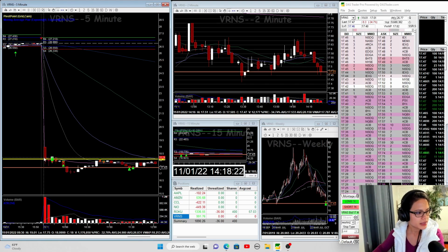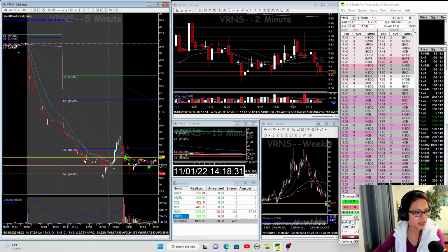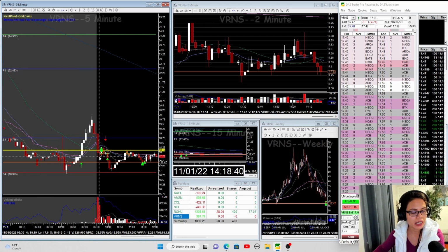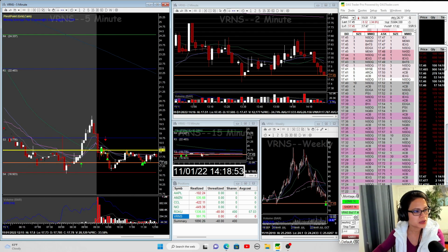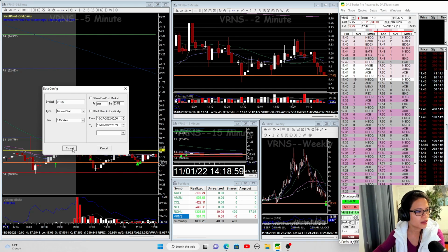I missed this entry right here for an opening range breakdown. If we turn on the pre-market, an opening range breakdown is basically just breaking the low of the pre-market or breaking the low of the opening, and the low of the opening is at this 17.73. That wasn't really a good opening range breakdown, but I was trading Roku at that time, so I missed this trade. So what I did here is turning this one off.